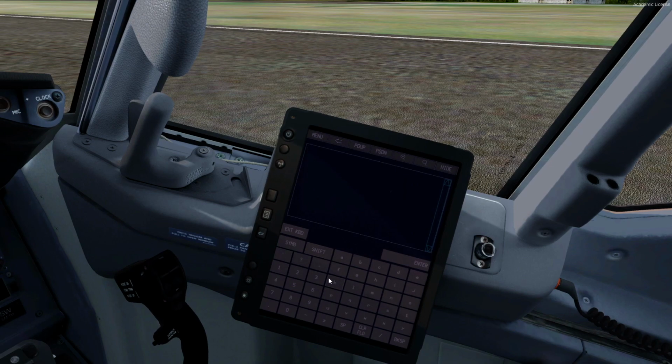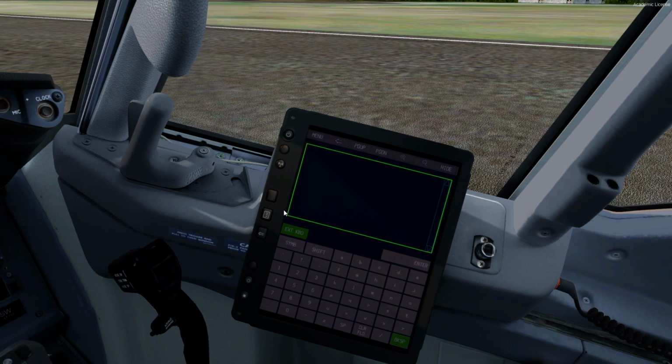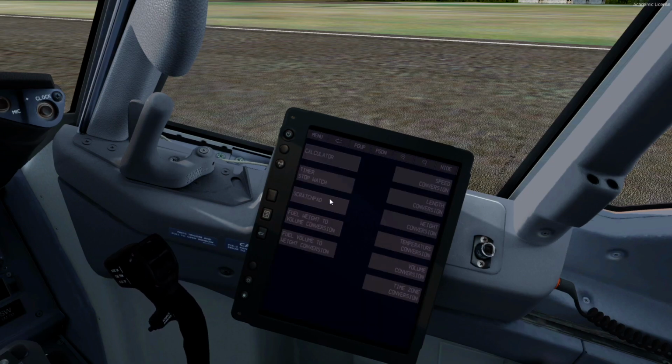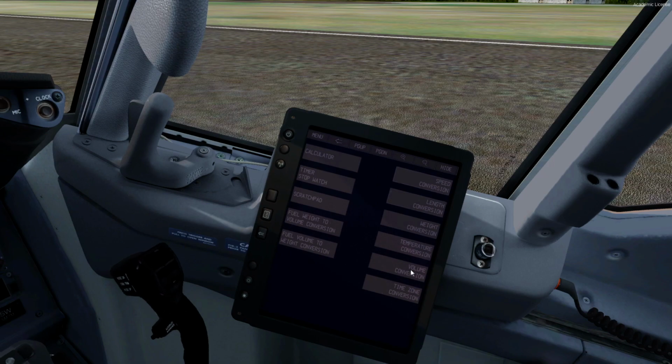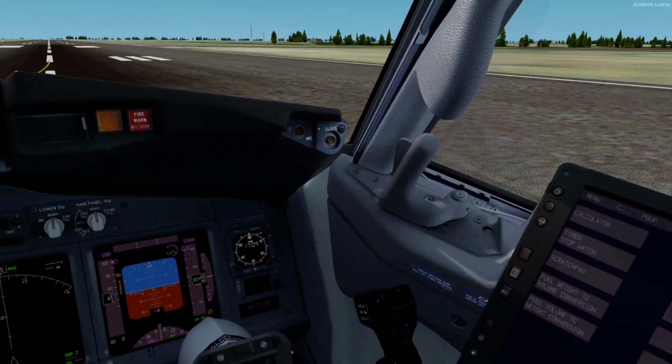Scratch pad. If ATC on VATSIM is telling you something, you can click on the green square and start typing random stuff, which is very useful. Fuel weights. You can convert your weights over, and you get the point.